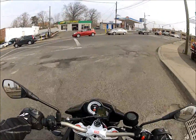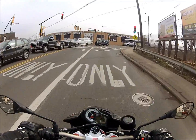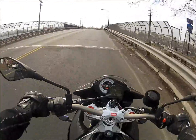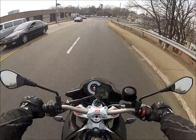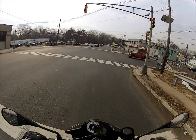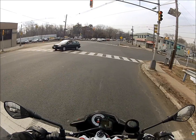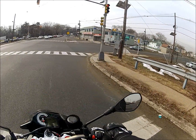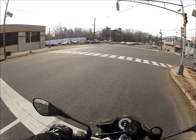These roads are so crappy. I wish I lived in Florida or something. Some nice roads, or not even Florida, but up in Arizona, California, where you guys are all at. It's a nice bike. It just sucks that you're riding in such a small town, so you can't really use all the power. I mean, you would never use all the power like this on the street anyway, but you can't enjoy it that much. Oh, screen.